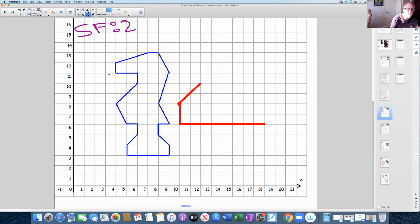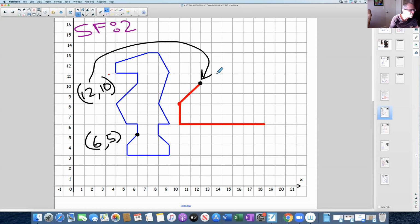What is a scale of 2? It means, Gabby, and that's a great question, if we are working with (6, 5), do you see (6, 5) that I just hit on the original one? Yes. Now, Gabby, a scale factor of 2 means we're going to double the 6. What do you get? 12. Okay, 12. And double the 5, what do you get? 10. And so therefore, this point, Gabby, right here is (12, 10). Does that make sense? Yes.